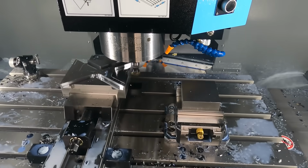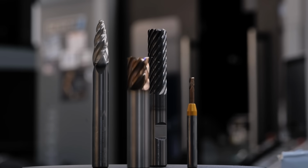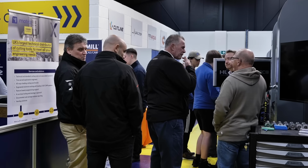Rubix Cutting and Machining provide a non-biased tooling and strategic approach to help deliver cost savings to the end user. And they do this by having a strong portfolio of all of the leading cutting tool brands. And this ultimately provides the customer with the right engineered solution for the right application.